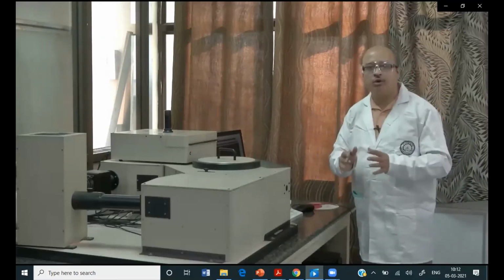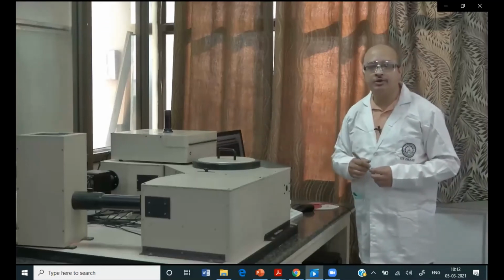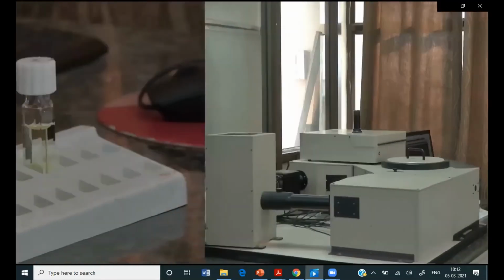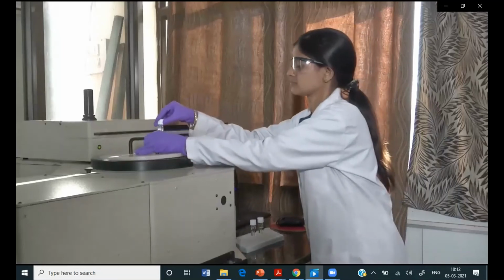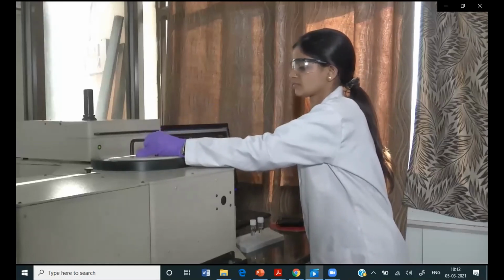Now I'll hand it over to my co-worker Harshita, and she will start giving a demonstration. I will be around and I will explain, as she does the process, the reasons behind what she's doing. Okay, so let us start with the demonstration. She is putting in the fourth sample. Harshita, just for information, is doing her PhD in our group.